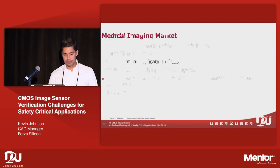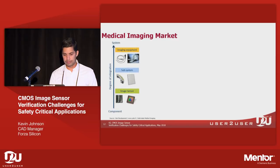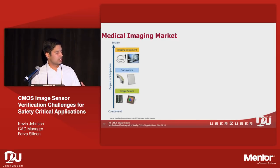So what are the safety critical applications of medical imaging? We see that, first of all, medical imaging encompasses a number of different players: the image sensor or component makers, subsystem developers, and then the equipment makers. So there's quite a large number of players involved here.